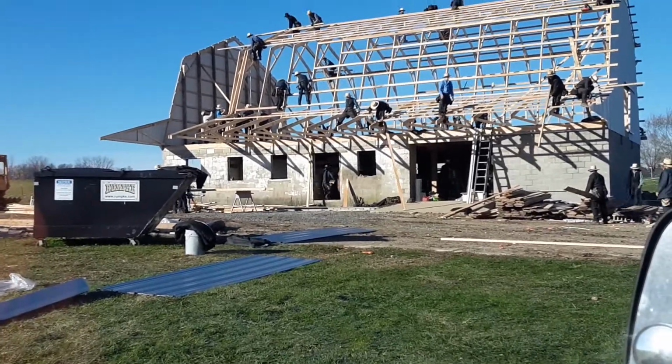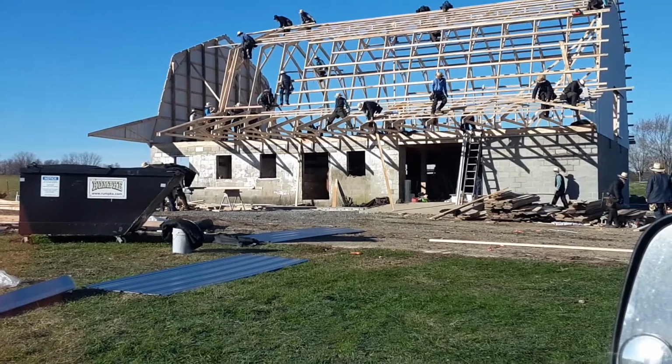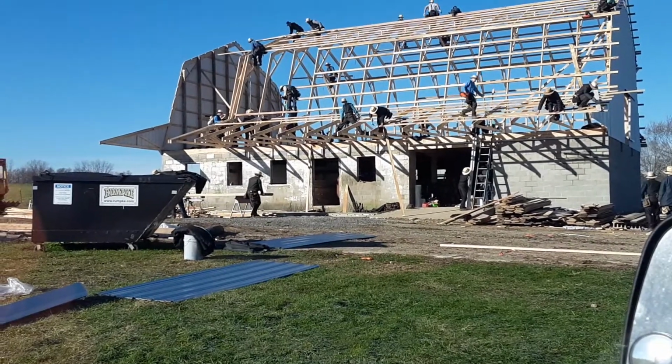Of course, when the snow slides off that top part, it's going to come right down on that overhang. Wonder if it'll have any posts under it. I guess it won't, because it doesn't yet. You'd think they would have done that already if they're going to do it.